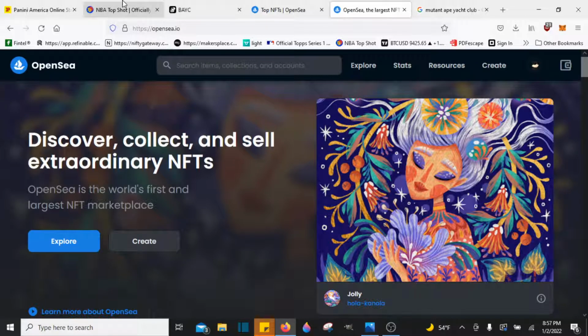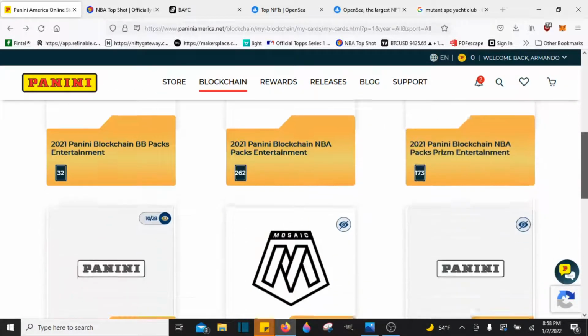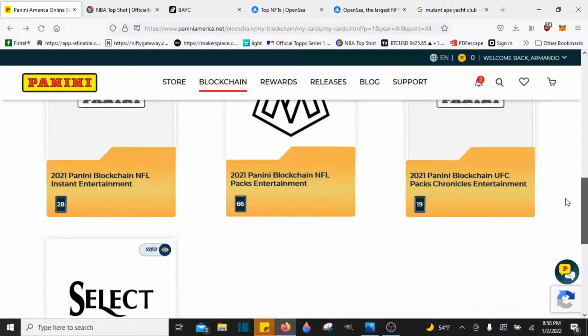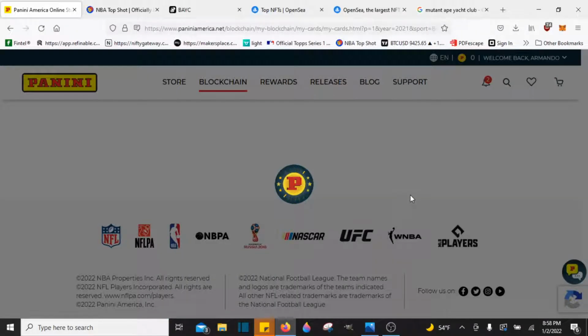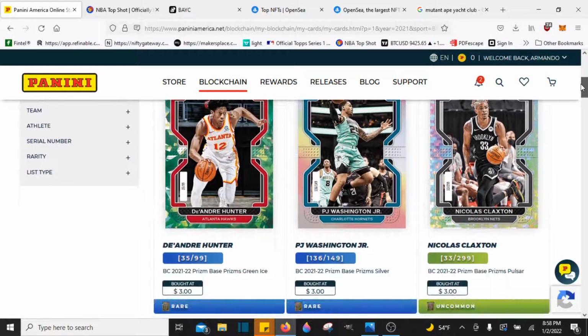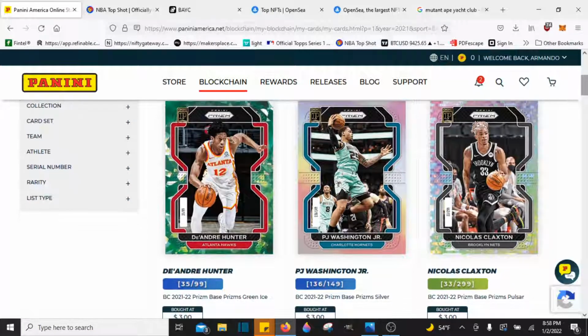Right here I have a couple different projects. I have Panini NFTs. As you can see, I have quite a few of them, close to 500 different Panini NFTs. There's UFC cards, NFL cards, NBA cards, as you guys can see here. I don't know if you're familiar with the Panini platform, but as you can see, like Nicholas Claxton for example here, I got the jersey match, stuff like that.